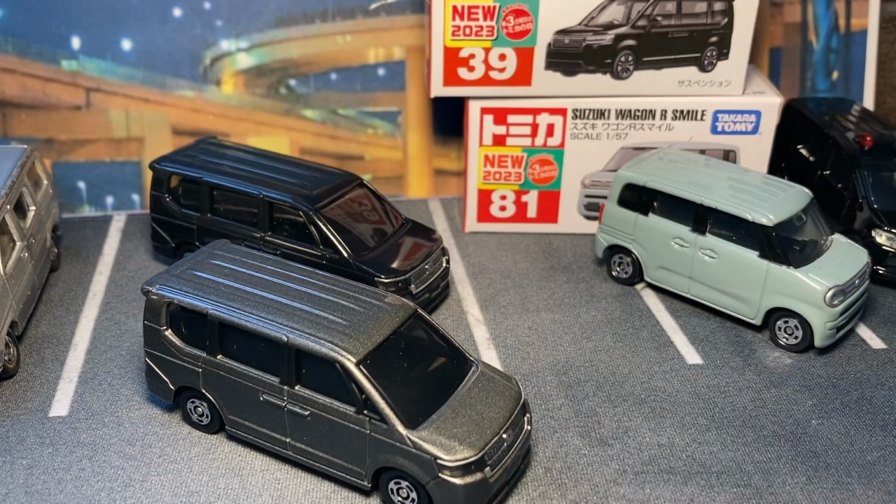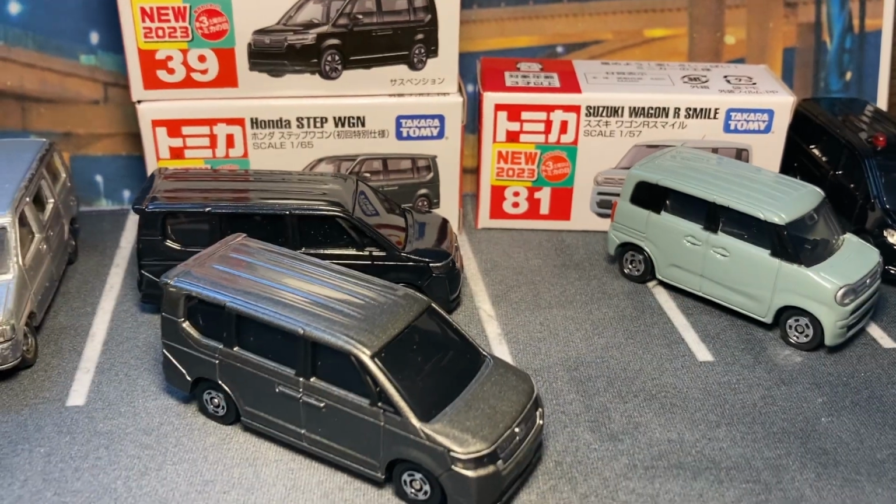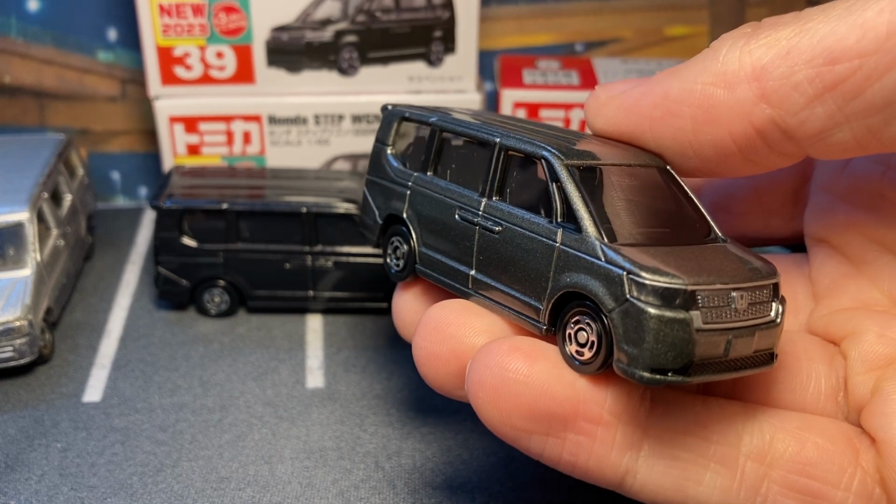I just love Japanese vans. And industrial vans like the HiAce, but minivans too, and MPVs. And wagons, I guess, because they still call it a wagon, which definitely is not a wagon. It's a Stepwgn. Whatever that means. But yeah, I think Tomica is supposed to be doing the Toyota Voxy soon, or the Noah, whatever one. They're the same.